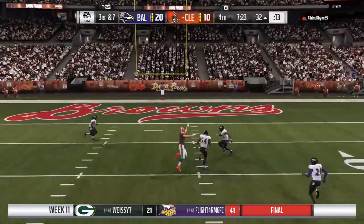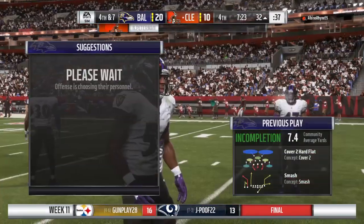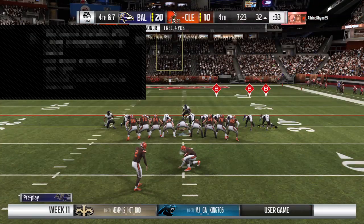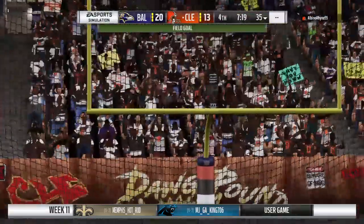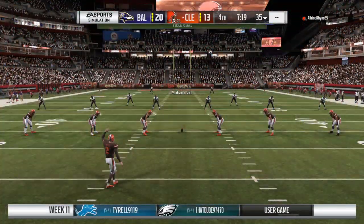Here's Peterman to throw, and incomplete on the deep ball. This defense was definitely alert to the possibility of the deep ball, and they were more than ready for it. They've got the lead, 4th quarter. Maybe can expect more passes like that downfield. And the kick by Gonzalez is good. And that will tighten this one up a bit. Now a 1-score game at 20-13.